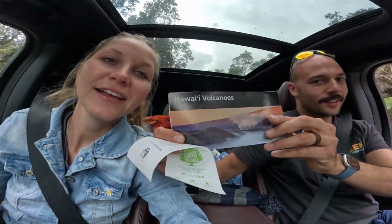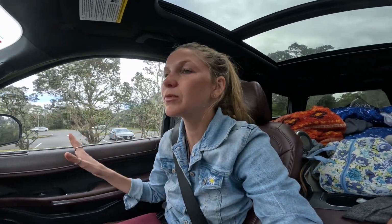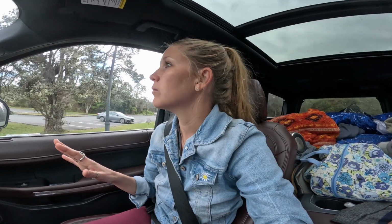The Volcano National Park. Note to self, it's $30 to park, so that is a little bit more expensive than everything else, but supposedly you can spend all day exploring, hiking, viewing. So this is our main attraction for the day, and we also just asked, supposedly there is camping here too, so we're gonna see what that entails, how much that costs, because it could potentially be something that we do.